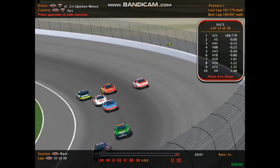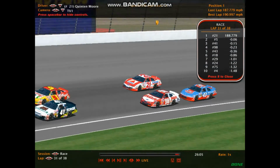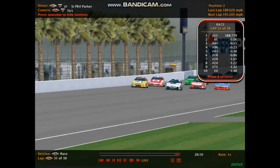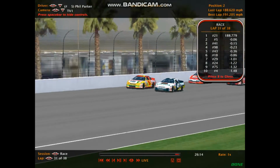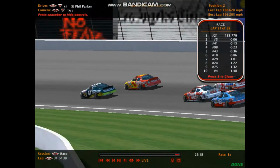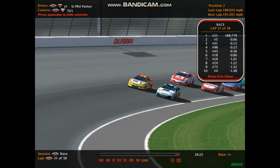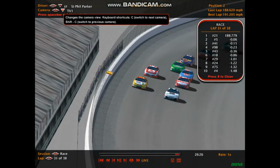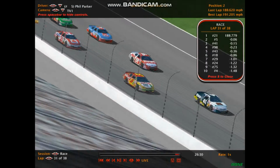How about the 41 car? He's going to make the move inside, and he's going to take the lead over Phil Parker. Parker on the outside, Andrews on the left side. A pair of Chevrolets now going for the top spot. Can John Andrews pull off an upset here at California? We'll see. Phil Parker's not won in a long time neither. The former Daytona 500 winner in the series, Laura Chung, she's also looking for her first win in the series.